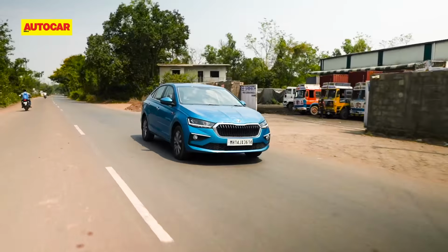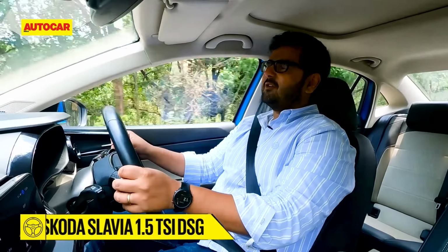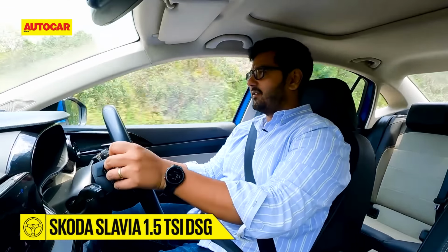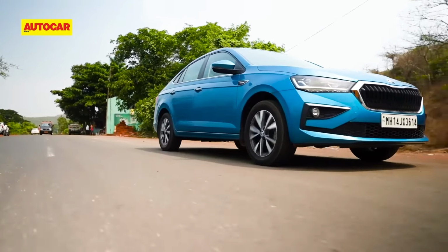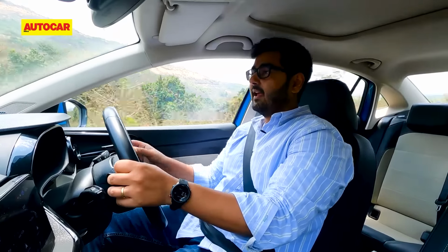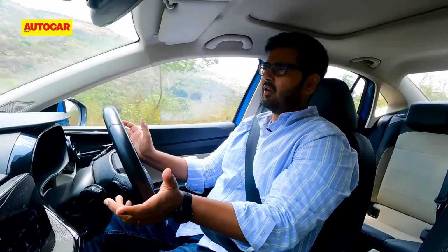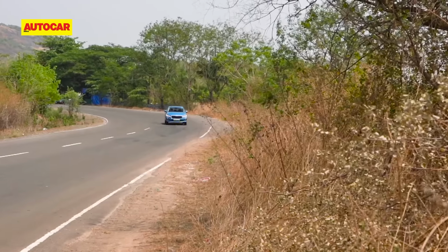Into the Slavia for the other aspects of the driving experience. I'll speak of the VW Group cousins' ride and handling from the comfort of the Slavia's driver's seat. A 179mm of ground clearance is a lot and actually comparable to a few SUVs. And even when you look at the car, visually it looks jacked up. So you wouldn't be wrong to think that it would be quite roly-poly in the corners.